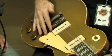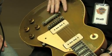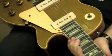So this guitar, let's say it's 90,000 now. 10 years ago, I probably would have had around about 3,000 on this guitar, where 20 years ago, it would have been $1,000 or maybe $800, and 30 years ago, it might have been $300 or $400.